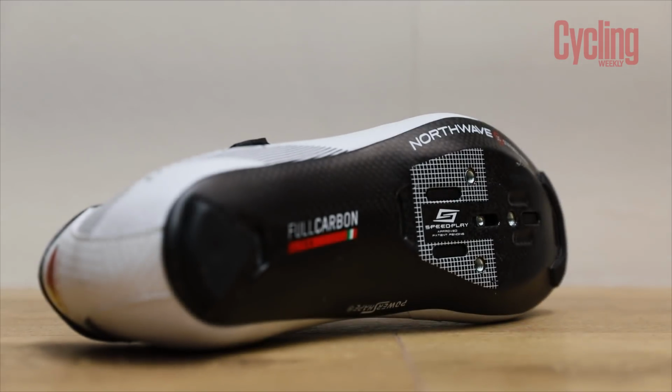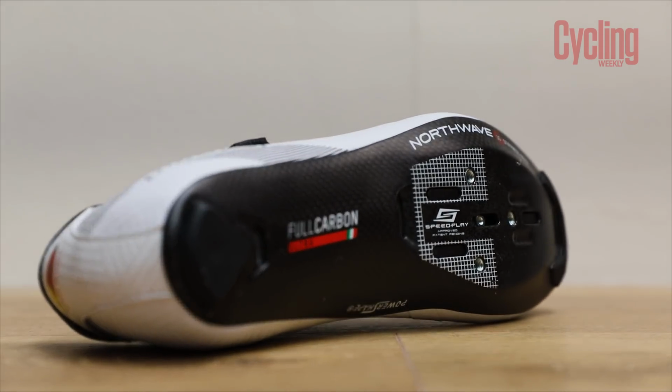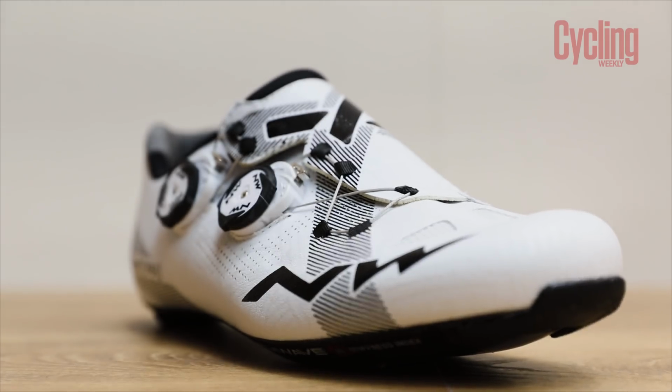NORTHWAVE's Extreme Pro shoes have a unidirectional sole that the brand is claiming is the stiffest on the market. NORTHWAVE has also made some subtle changes to the shape of the sole so that it gives slightly more arch support than the old version.